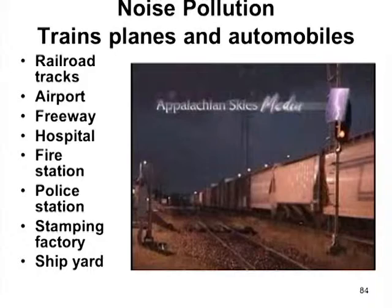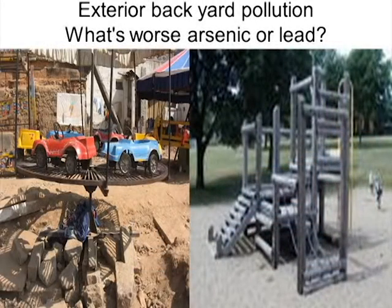Okay, so we're talking about exterior backyard pollution. So you've got situations with old jungle gyms that, before they came up with new methods of treating wood, used arsenic and even lead in the treated wood. But even more so, this was like, actually, I think this was Walt Disney, India style.